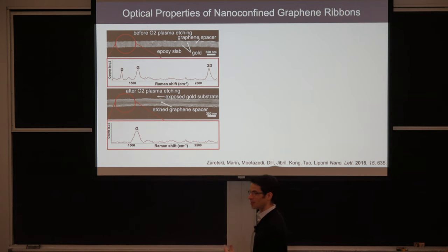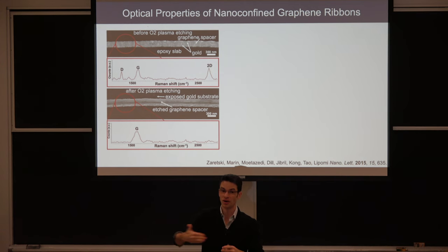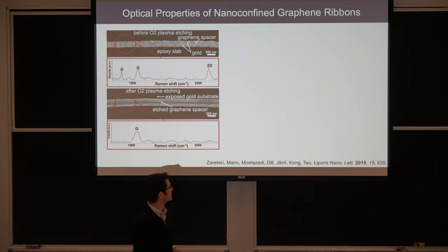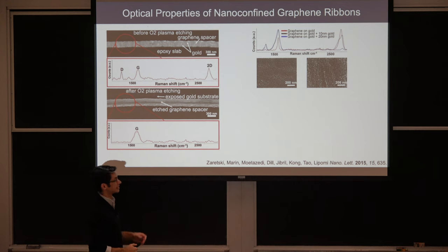One of the hypotheses we had was that because we're putting this graphene nanoribbon in this gold nanowire, we're squeezing those modes kind of out of existence. So we're compressing it so that the graphene can no longer bend out of plane. So we tested this hypothesis by doing the following thing.